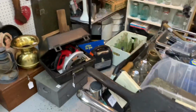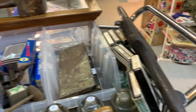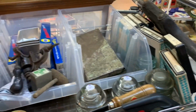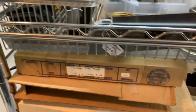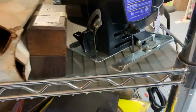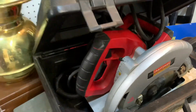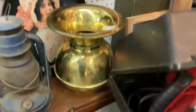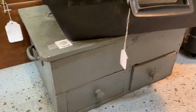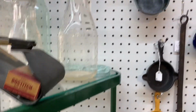This is my man cart because I don't have room for a man cave anymore. I've got tools on there, different stuff for using around the house. This is a really nice saw. This is a Craftsman laser track saw that I just got, and it works very, very well. Really nice. Here's a handmade toolbox. Got some nice toolboxes, bottles, kitchenware.